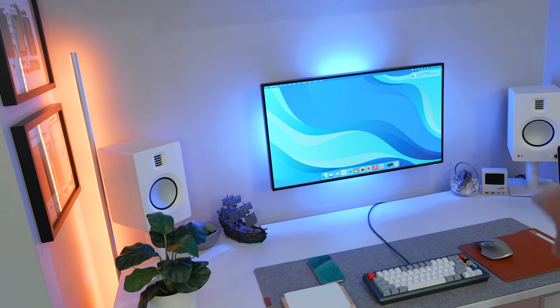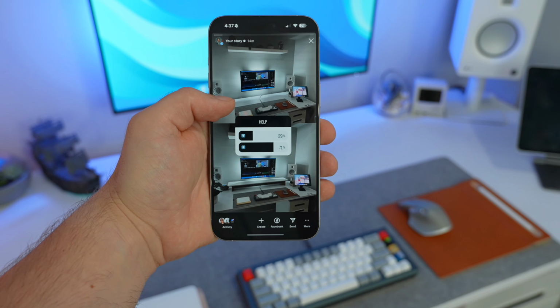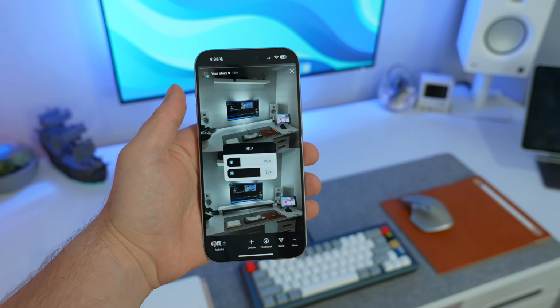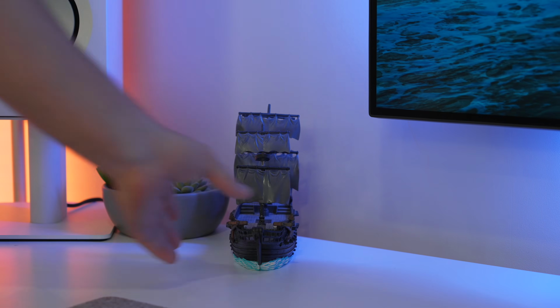So everything is basically done. I'm just not a big fan of all the white space under my monitor, so I think I'm gonna add the Grovemade desk shelf to the setup, but I'm gonna ask you guys over on Instagram first to see what you think. All right, so it's been about 10-15 minutes now, and you guys are saying bottom, liking the desk shelf, so let's go ahead and get the desk shelf set up.